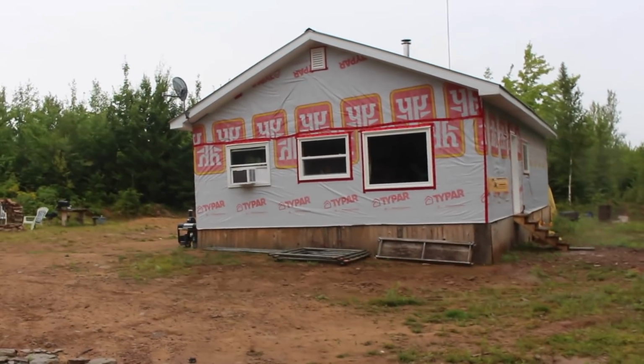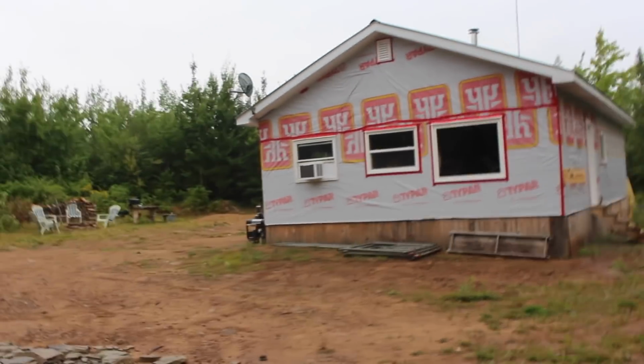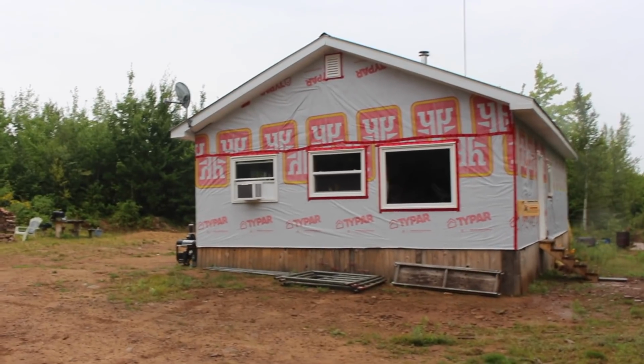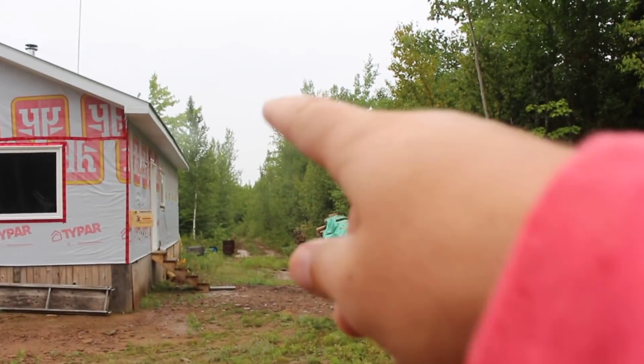There's an AC there. We just run that off the Jenny when it's too hot, because we can't run it on our solar now. We've got to upgrade that. We'll talk about that in a minute. Down here's another trail. We go down there.